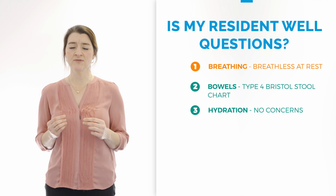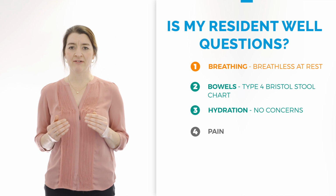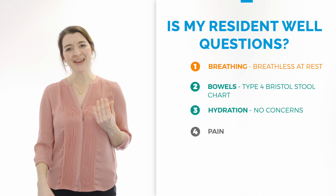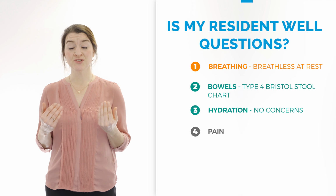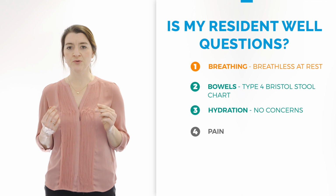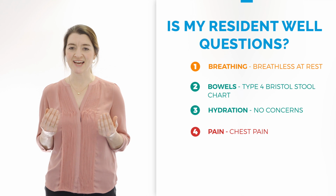However, when we move on to assess her pain, this could potentially be an area of concern because she's complaining of being in pain. The first question that we need to ask is, where is it? Because a pain in the leg is very different to a pain in the chest, and Sheila tells you when you ask that she has chest pain. Given the fact that she has heart problems known already, this is especially more worrying for her in case this might represent a heart attack.